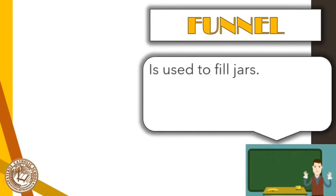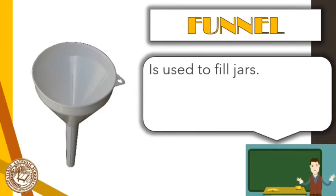We also have the funnel. It is used to fill jars either in liquid or in powder form. This tool is used to avoid mess when transferring the liquid or powder in another container, such as pickle juice or brine solution.